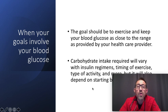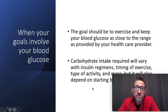Now, when your goals involve your blood glucose, the goal should really be to keep your blood glucose as close to the range provided by your healthcare provider. That's something individual. I can't give that to you. But if your healthcare provider wanted you to stay between 120 and 150 when you exercise, that's going to be your goal.